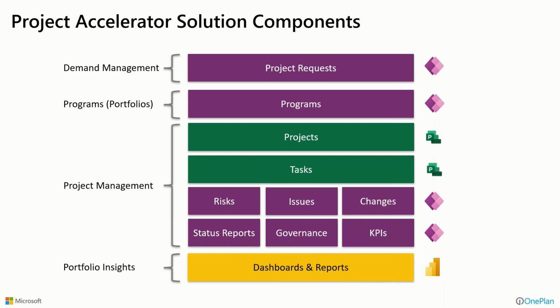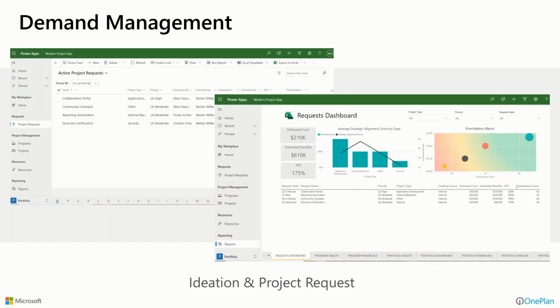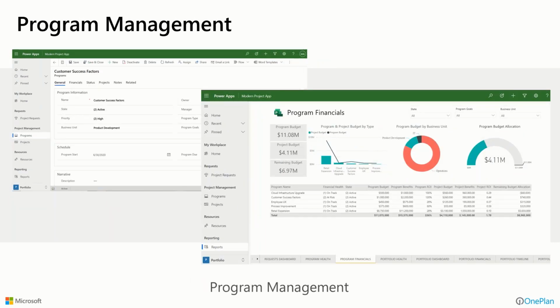And then the dashboards and reports, not only are they available as they were in that base use case that I showed you, but now there's reports in that mix that allow you to see portfolio level information, program level information, and issues and risks, things that didn't exist if you were not using this accelerator. So if we think about that, demand management, so an intake or request area and corresponding reports around that. Program management with aggregations of projects into programs and program level roll-ups of information.